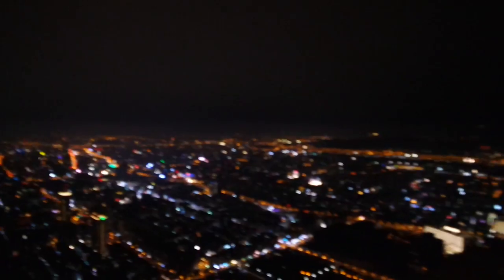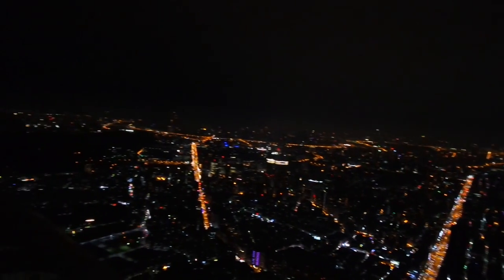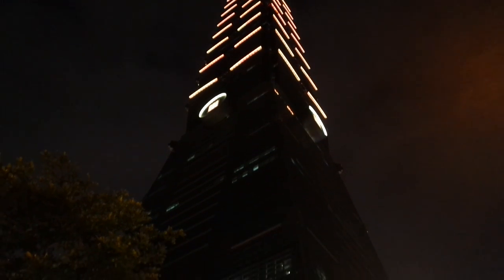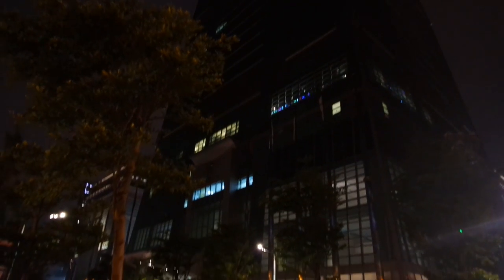9:30, it's almost the closing time. There's an outdoor sky deck on the 91st floor, but it only opens when the weather is good. You can see the half view of Taipei from here. No other building is as high as Taipei 101. Seeing the night view of Taipei made me want to explore more, so we went to the Shilin Market.